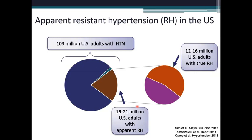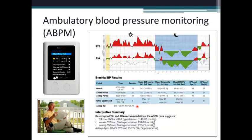You have at least 12 to 15 million people with resistant hypertension in the United States. And this population provides a large pool of referrals to subspecialists and hypertension experts, including cardiologists, nephrologists, some endocrinologists in some parts of the country. And I think one of the major tools that we can use to hopefully improve prognostication and management of these patients is ambulatory blood pressure monitoring.